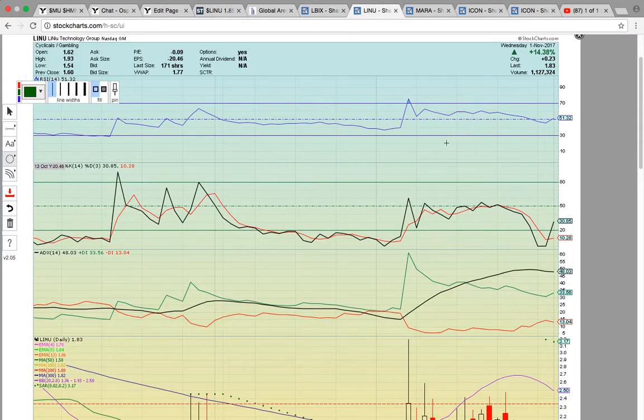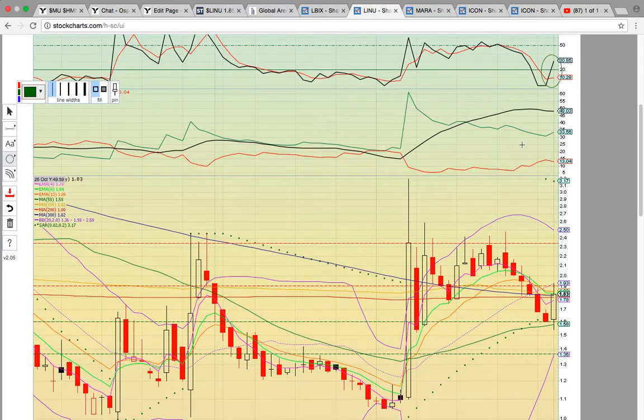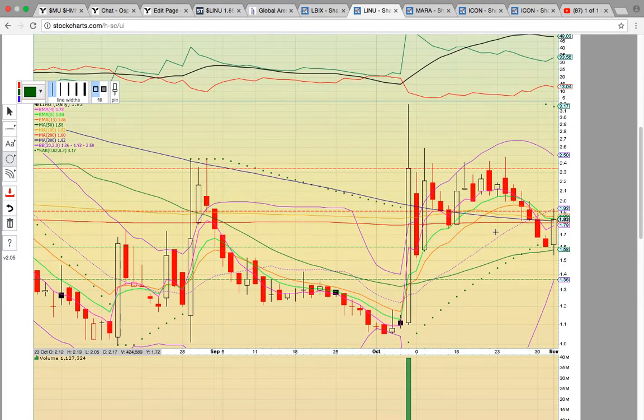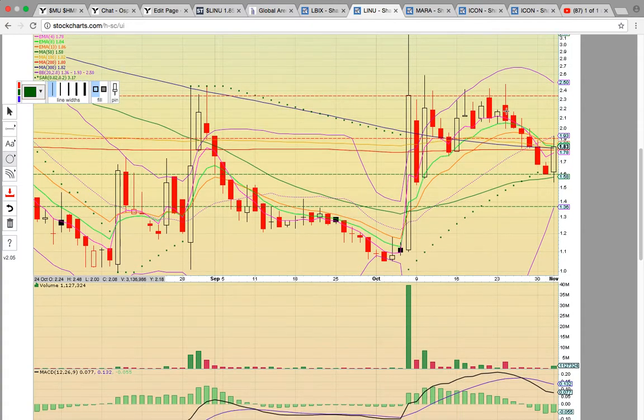Okay, so let's take a look at LINU. It is in the bull zone here on RSI. It's back above 50. You had a crossover here in Stochastics. And so this is similar to LBIX from yesterday. Notice that it had multiple red candles in a row. It had formed 6 red candles in a row, and then today a bullish one white soldier reversal pattern has formed. And so we'll be looking for bullish reversal confirmation tomorrow.